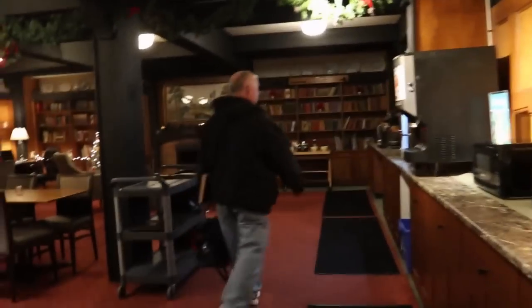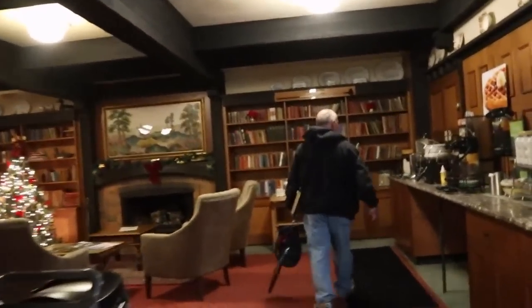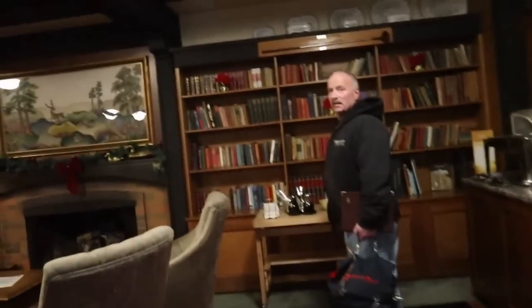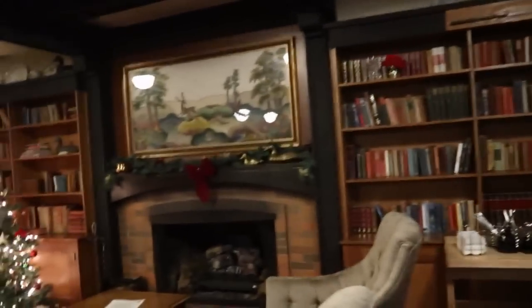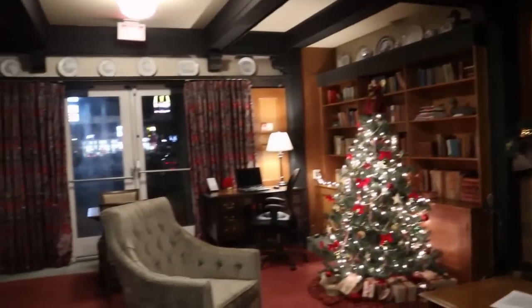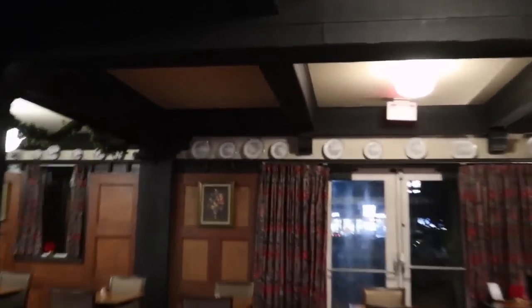Wow, look at this, you guys. This is where they have the breakfast. Look at all the old books, right? This is really cool. Hotel, right? You can sit here and read. Look at all the plates up here. All these different plates all up on here. Wow, this is so cool.